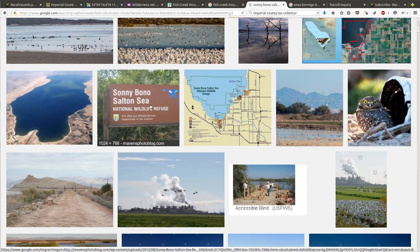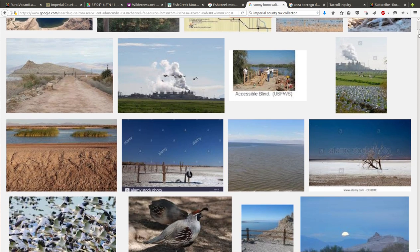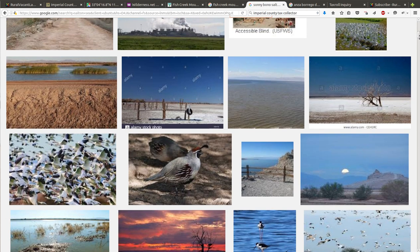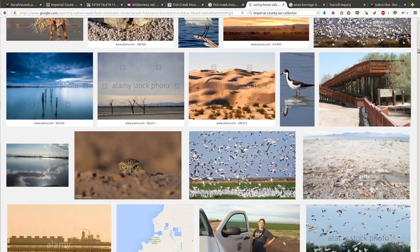Here it is, Sonny Bono Salton Sea National Wildlife Refuge. They've got a parking lot and a bathroom there if you ever want to stop in. It's a good spot to picnic. Here's the hike that they have. They've got a lookout with signs that tell you what all the mountains are and the geothermal power plants. There are geothermal power plants in the area. Here are some more birds and birds and birds.